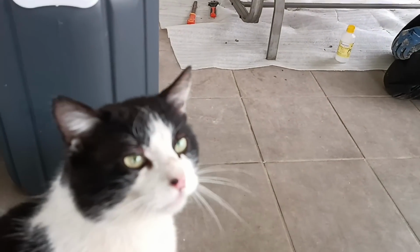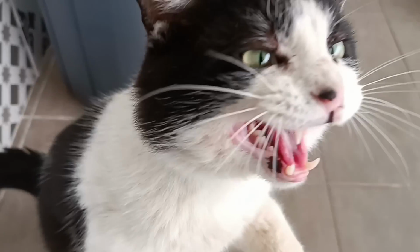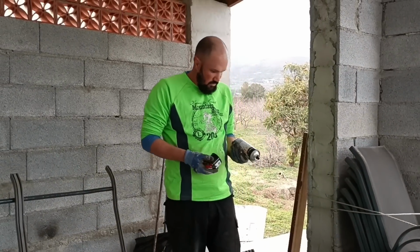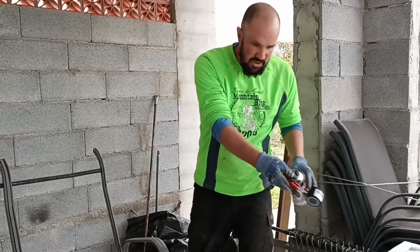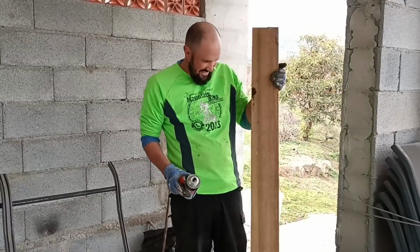Now to paint it. You heard the camera go, didn't you, Frankie? So what color have we decided? Gray. Will go nicely with everything. It'll go nicely with the table. And for those of you wondering what a plank is, it's just a plank.